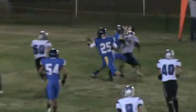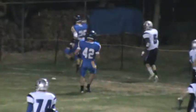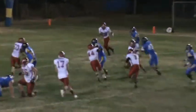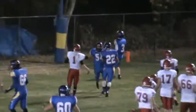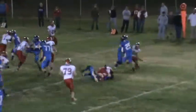He's got a little bit of room. Still on his feet to the five. And he scores. Touchdown. Along with Brigill. And off to Brian Berg, cuts to the right side, still on his feet, heading to the corner of the end zone. Brian Berg, the ball carrier, cuts to the right side.